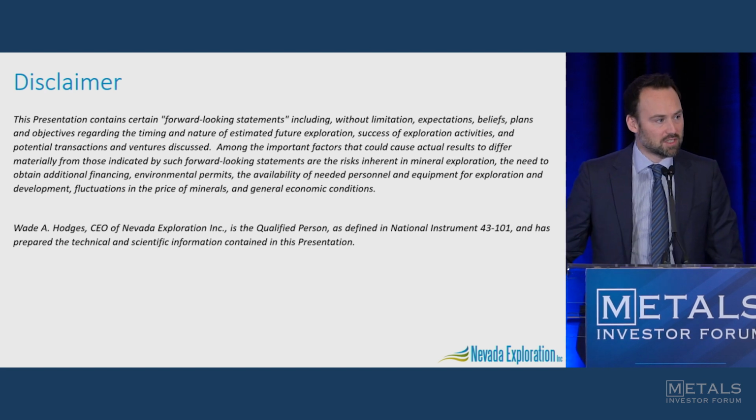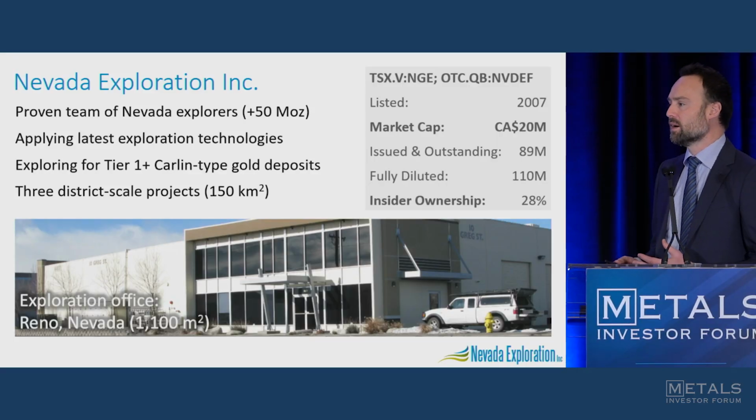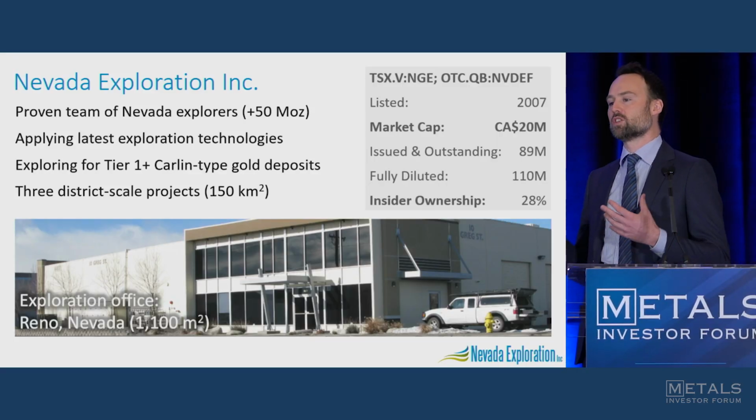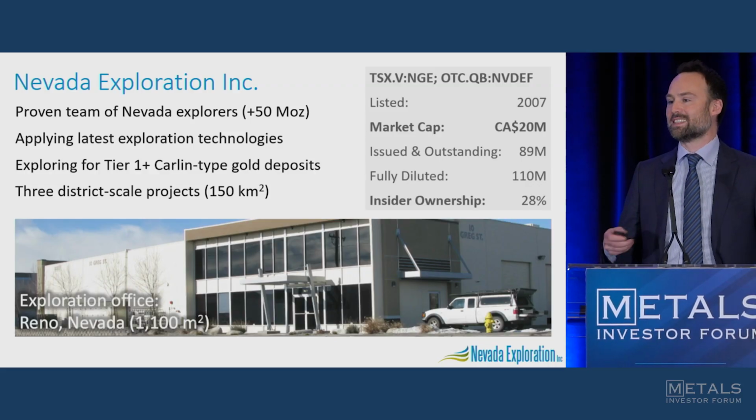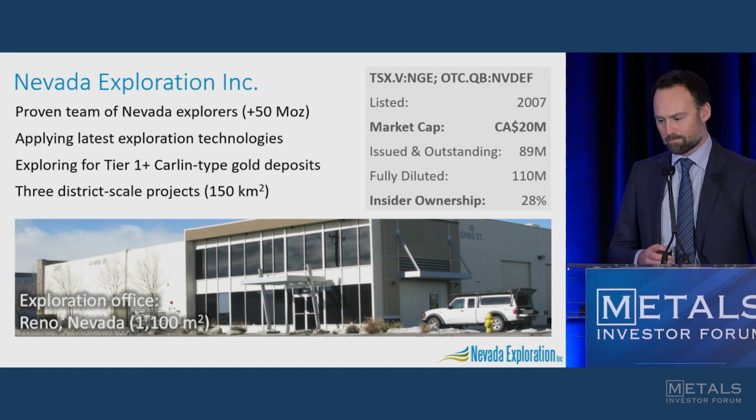There will be some forward-looking statements. For those of you that don't know us, because I think John's been following us for a long time, but some of you may not know us, we're a proven team of explorers, and what we're doing is using new exploration technology to go after Carlin-type gold deposits hidden undercover in Nevada. Based on this technology, we're advancing a portfolio of 3 district-scale projects. We have a market cap of about $20 million, and we have very high insider ownership.